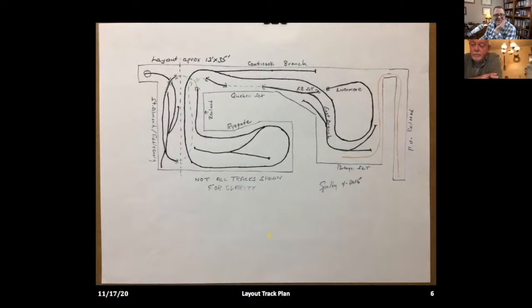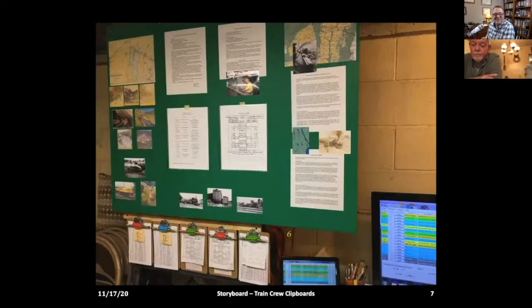Let's look at some more of the pictures here. So when I saw this, I thought, oh, you must be an operator. You're well organized here, huh? Yes. Tell me about operations. Yes, I am. My wife and I love operations. And I got the idea for a storyboard from Jim Height from the Syracuse guys.